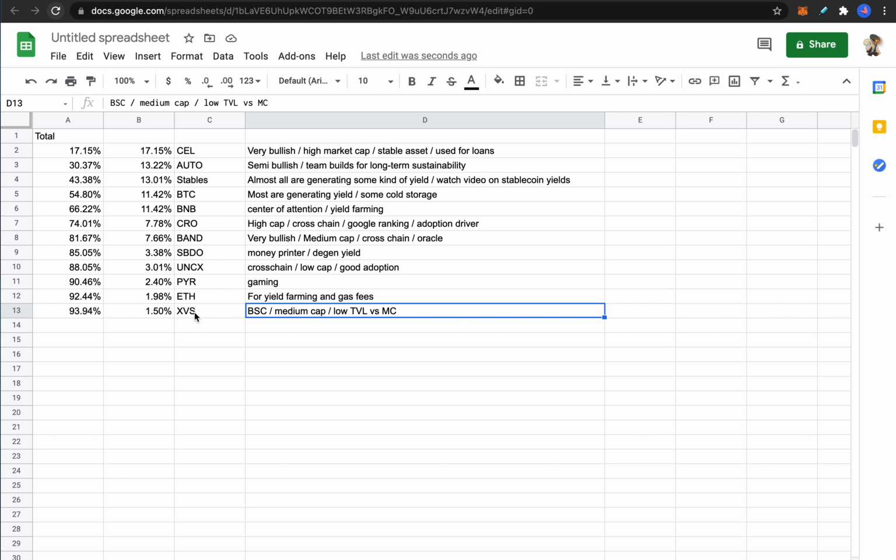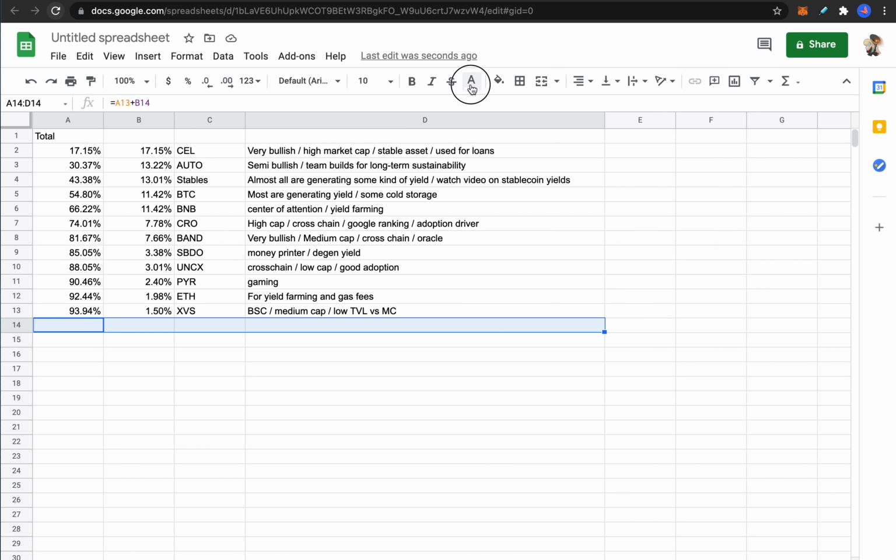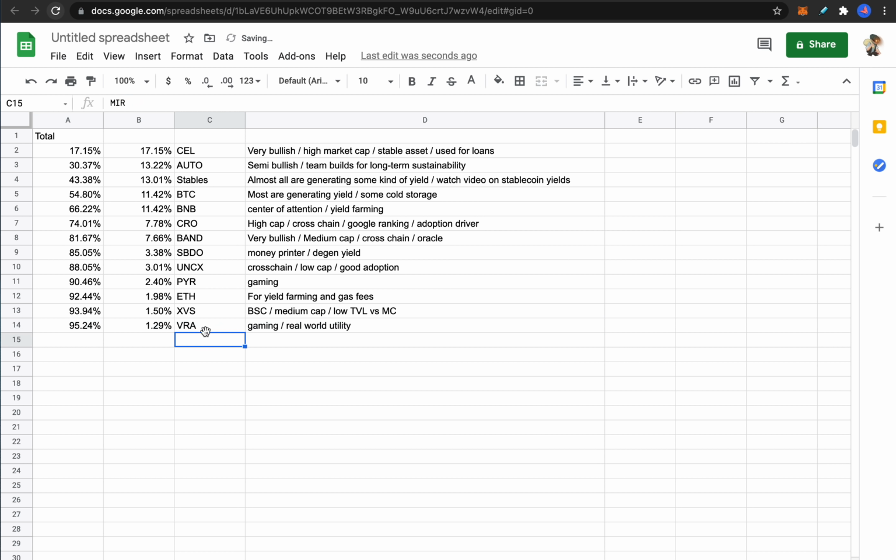So the fully diluted market cap is not actually as high as is said on CoinGecko. If you take a look at the tokenomics of XVS, they are somewhat good. There are some issues with the Venus system, but overall, I just think this is much too undervalued, so I had to buy it. Next is, what do I have here? VRA.